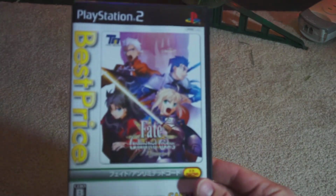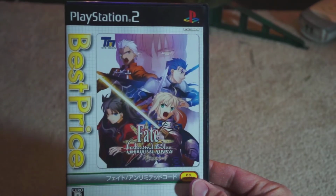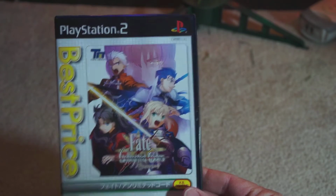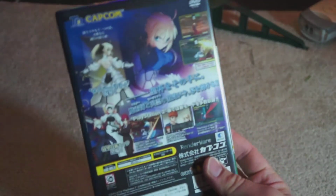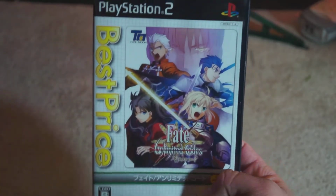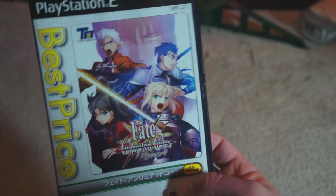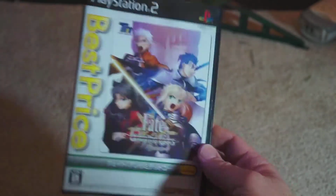Sticking with some of the imports, this is Fate Unlimited Code, and it's a really terrific Capcom fighting game. It's a 3D fighter, but its controls almost feel like a classic Capcom 2D game. I don't really know anything about this anime, but it is a lot of fun. Players have supernatural abilities, and you beef them up throughout the fight, and it's really good if you can find it. This is the best priced version.